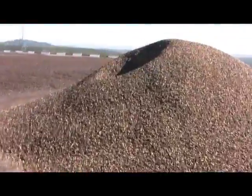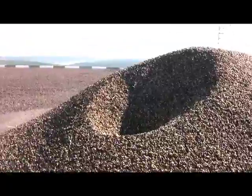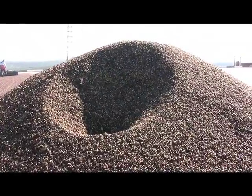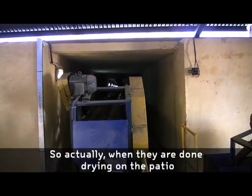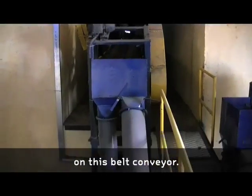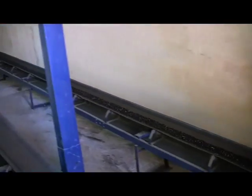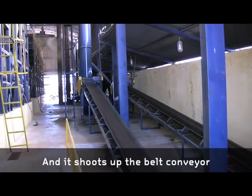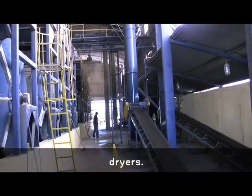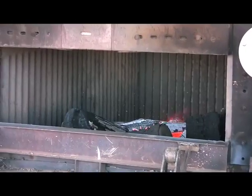So this pile here is being sucked down? It is being sucked down. We have a conveyor belt that runs under here, and it will transport the coffee from the patio to the mechanical dryer. It is a way to guarantee that if any rain is coming, we can quickly remove the coffee from the patio. So when they're done drying it on the patio, they push it down through holes in the patio, and then it's conveyed on this belt conveyor, and it shoots up the belt conveyor, and then I guess it's sucked into dryers. It's pretty impressive. There you go.